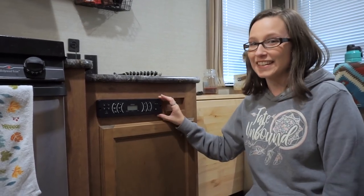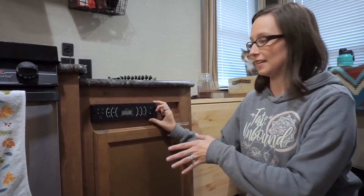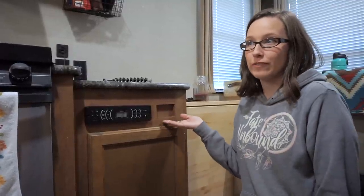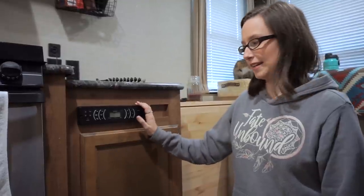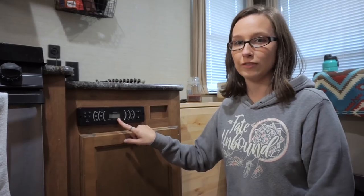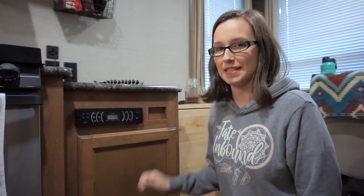All right, so our RV came with this little radio station, and it's Bluetooth too, so we can play whatever we want over the speakers inside or the speakers outside. We really like it. It's very nice. The problem with it is this is normally a blue lit screen, but David figured out how to unplug it so it doesn't keep us up at night.